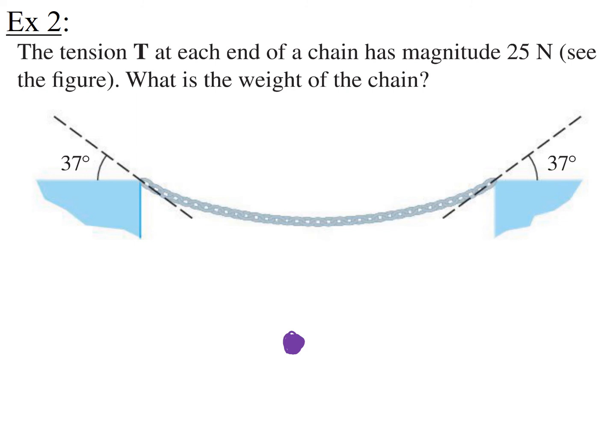So the chain has a weight, so we have a weight force downward. I'll draw it better in a minute. And then it has two tension forces.